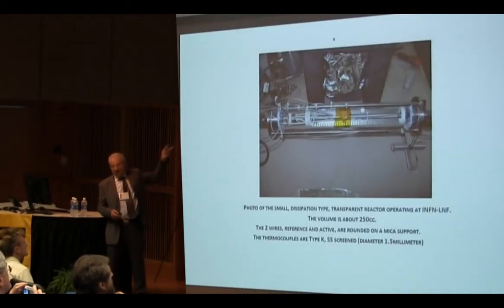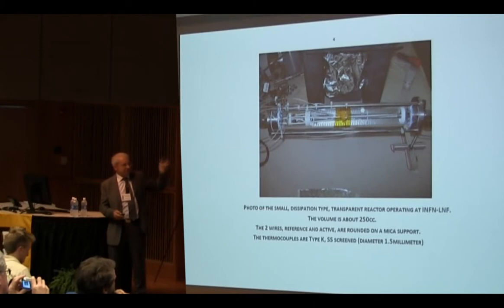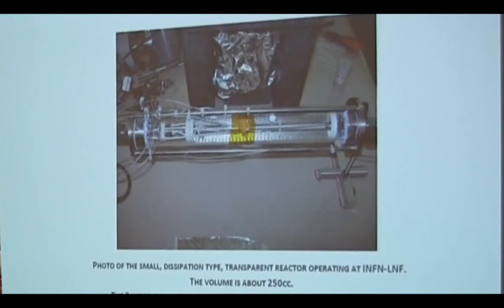These are the old reactors now in use, which we showed last year during the presentation in the United States and later in Korea. It is just a glass tube of 20 cubic centimeters, with two wires inside, one reference and one active. The active one is Constantan with the surface modified to have a sort of sub-micrometric multi-layer.